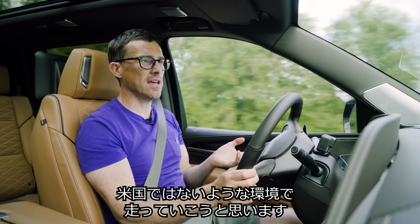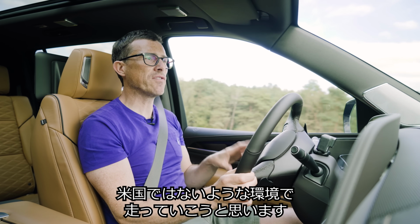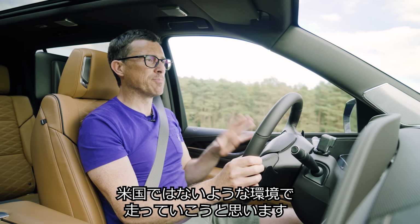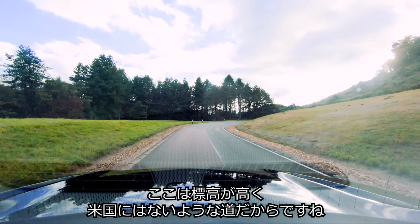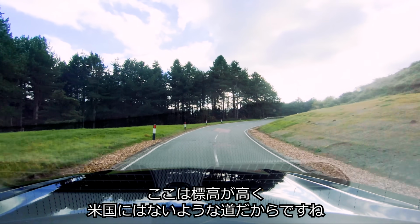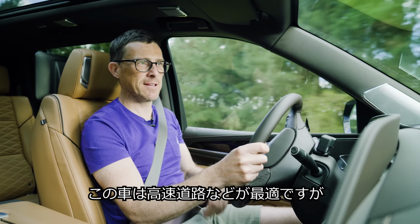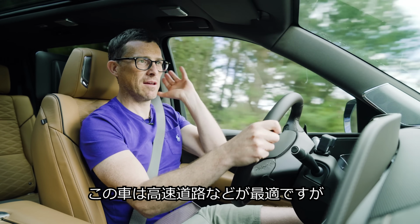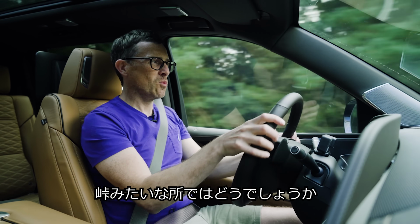Now, I'm going to test it in the type of environment that this car would never be driven in at all, where it's built and made in the US of A, because this is known as an alpine route, which I don't think they have in America, not really. We have some canyon roads, but generally this car will be used on the highway, basically in straight lines. So this will be a bit of a weird test for it.